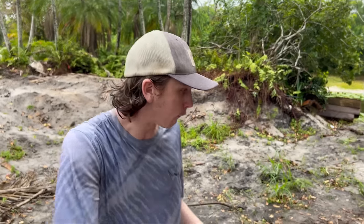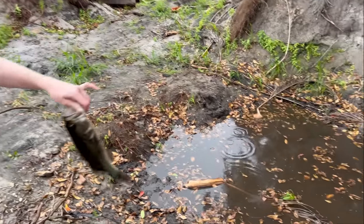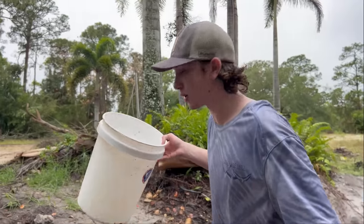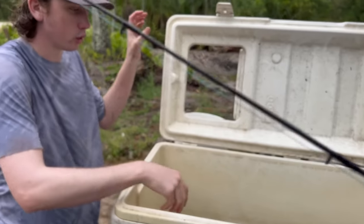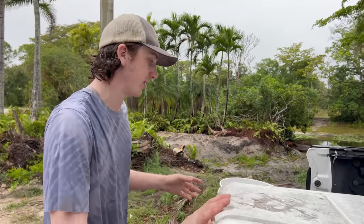This is insane, look how flooded it is. Even up there, there's gotta be fish in here. I see little swirls here and there. We don't know what they are, but we're gonna catch them. All right, here we go. We got our little bass in the cooler. We don't have too much water, but it's definitely enough for him. More than what he had in the puddle. So let's keep going, guys.